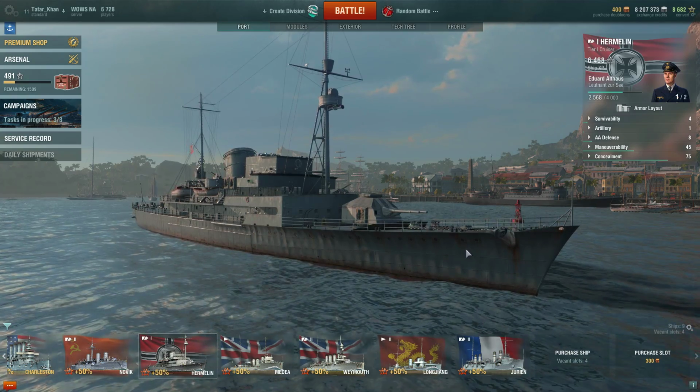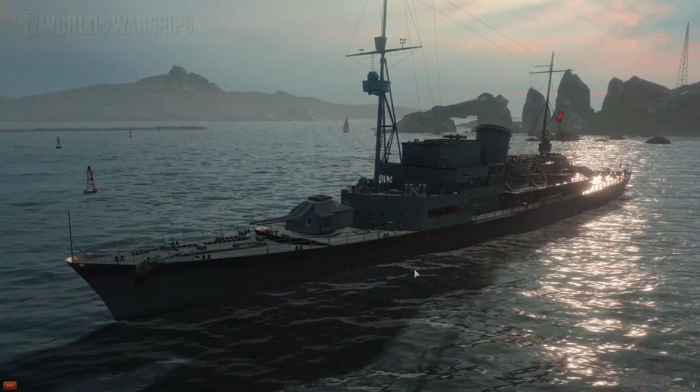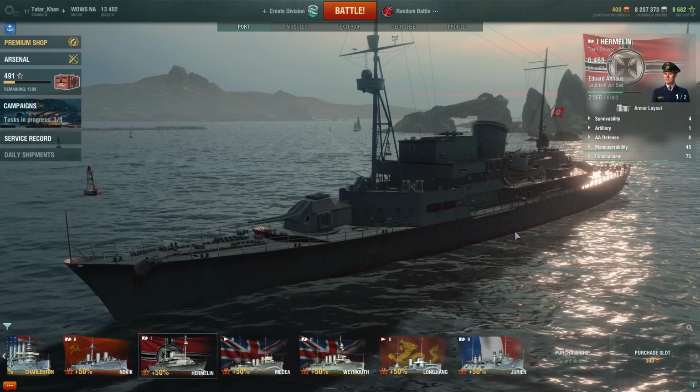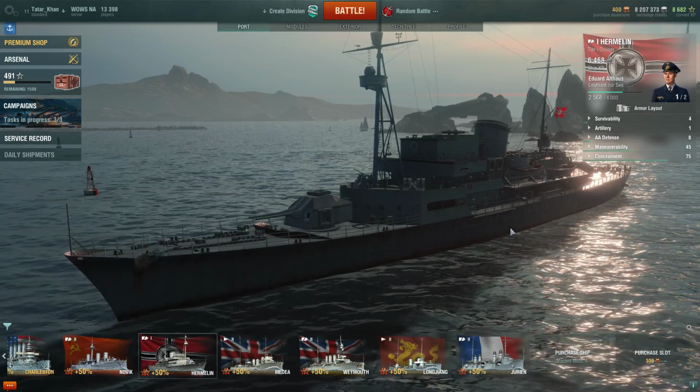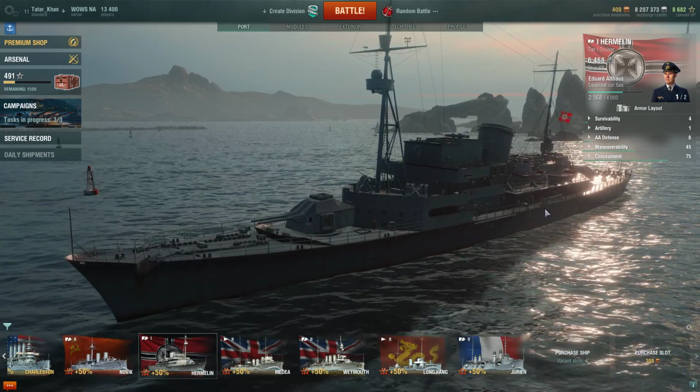Alright. Well, at first I didn't really want to like this ship because, well, it's German, and if you can tell by my accent, I'm not going to be exactly very fond of anything German, specifically from a certain era of Germany. And in this case, like I said, I was not going to like it.